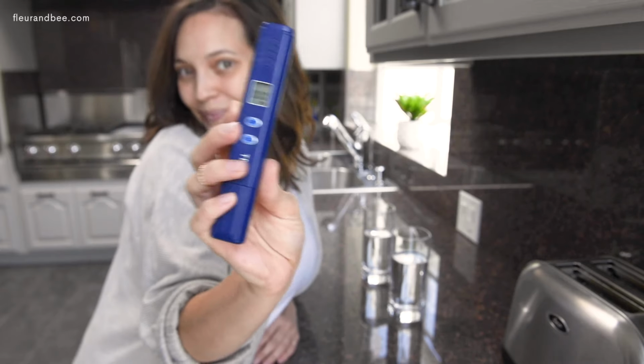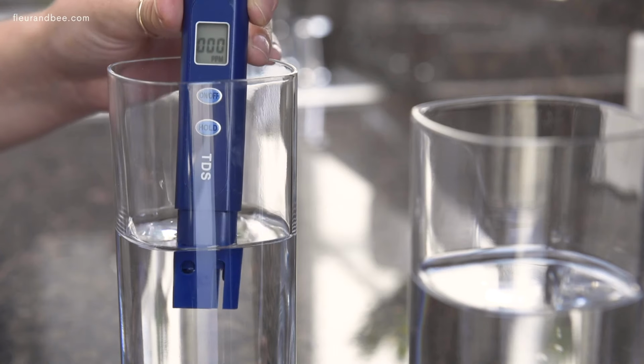All you need to do is go pick up a little test kit, test your water for hard water, and if you have hard water, get a water softener. Bing, bang, boom.